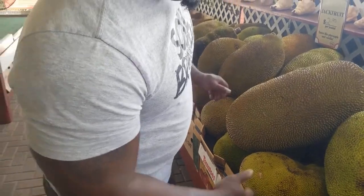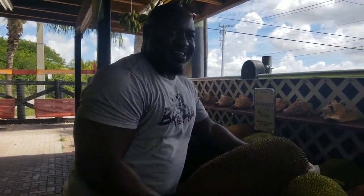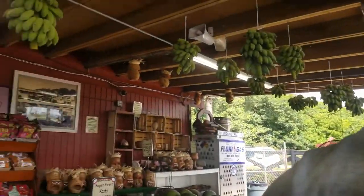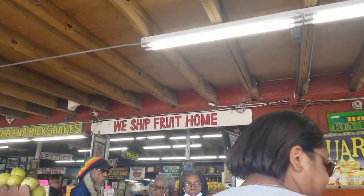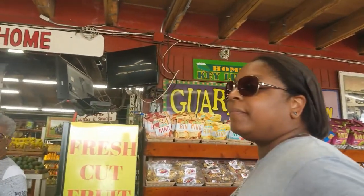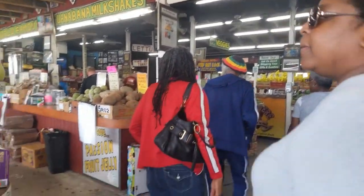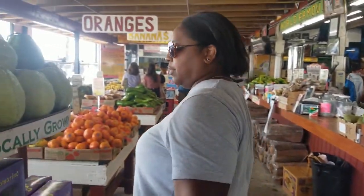I was gonna hold it and take a picture with it, but do this. Uncle Bobby B, baby. Yeah. $4 a pound. This is the white meat. Crunchy. Wow.